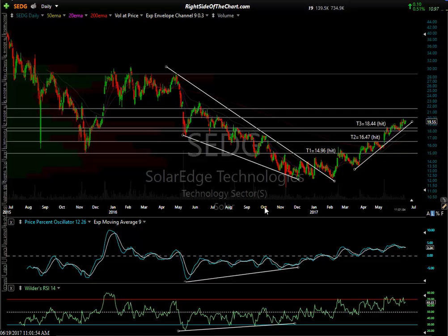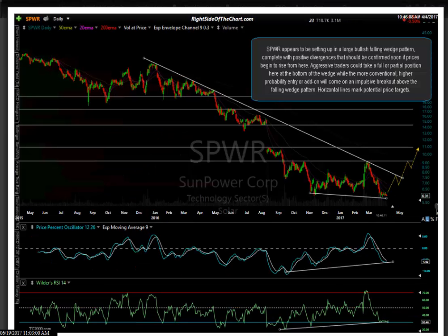Now let's move on to some with a little more meat left on the bone. Okay, this one is symbol SPWR, SunPower Corp. Back on April 4th, I mentioned it here at the bottom of this falling wedge. I said it looks good.